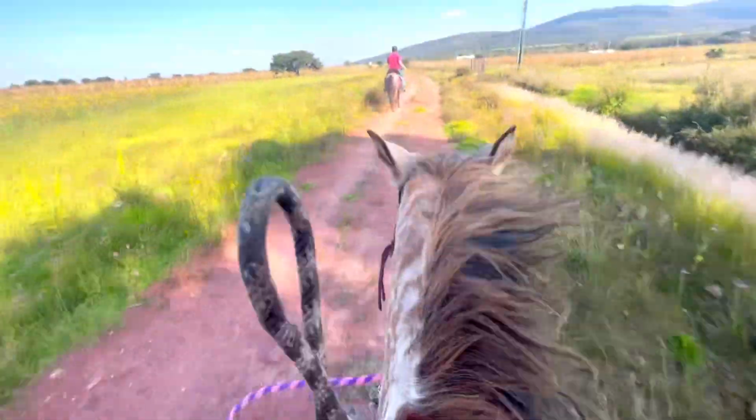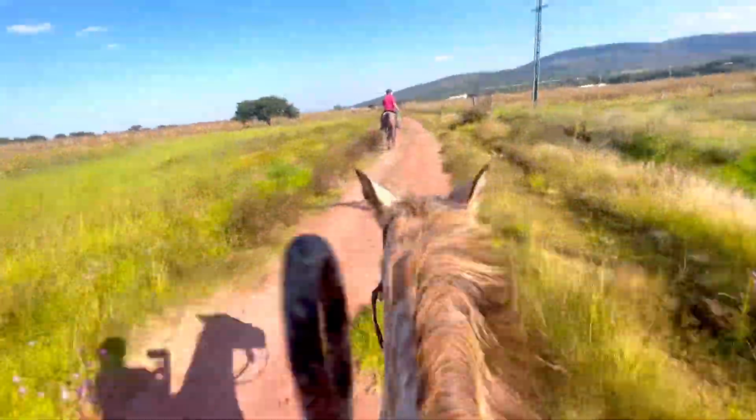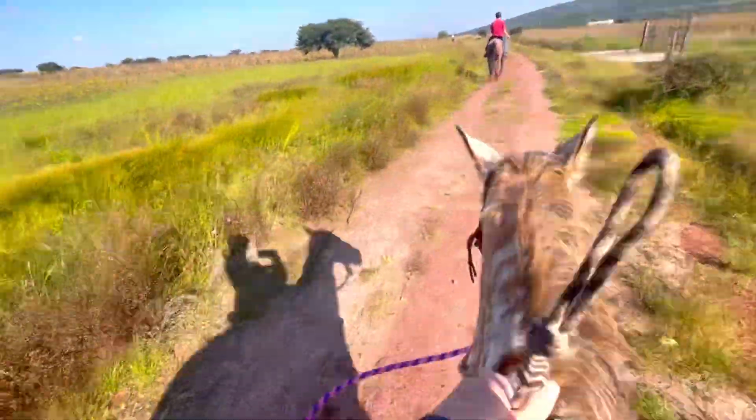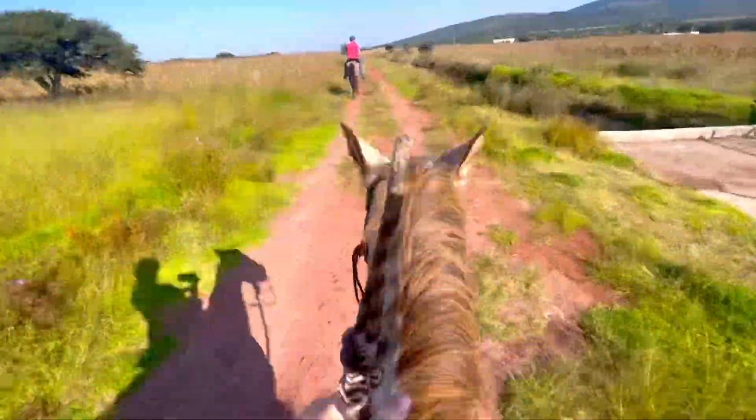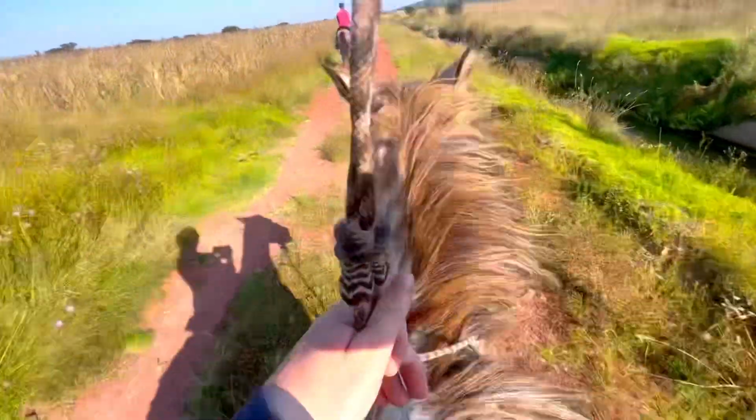What I love most about riding out here in Mexico so far is not only the scenic views, but I just feel so free. This is just fantastic. I can't imagine a better vacation for an equestrian. This is just awesome.